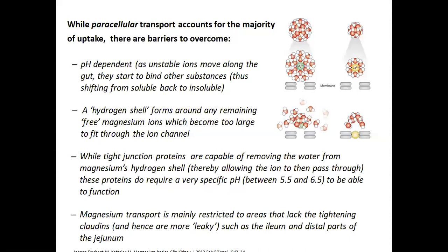The other factor to take into account here is that magnesium transport is more effective in areas of the gut that are slightly more leaky. What we mean by this is that if we consider paracellular transport as magnesium being taken up between the gaps between our cells, if that gap is slightly larger, then magnesium can pass through it more effectively. So we're not talking about leaky as in leaky gut, but there are some areas within the GI tract where the gaps are slightly bigger, such as the ileum and distal parts of the duodenum. So there are various areas of the gut that are more effective in taking up magnesium than other areas.